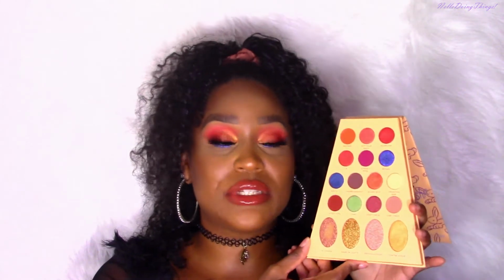I don't know if they changed the formula or something, but even that light washed out yellow, it was hitting. I was like, okay, y'all. So Makeup Revolution did that. Y'all, I'm gonna tell you right now, buy them.